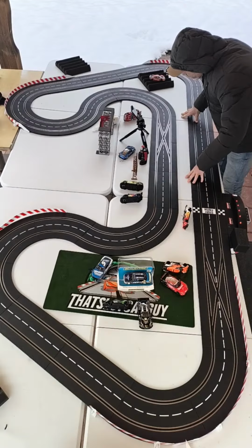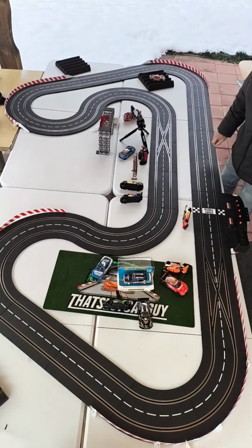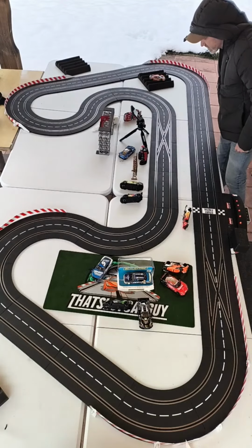Wait, I thought 34 was an Aston Martin. Yeah, he is. Yep, 34 is an Aston Martin. Did I say something wrong?